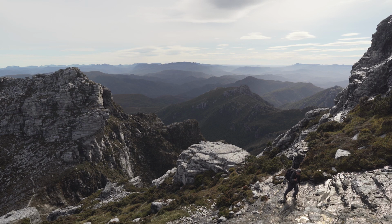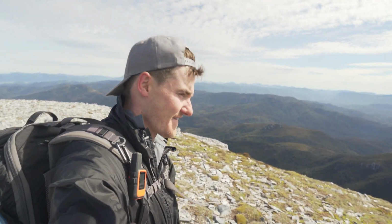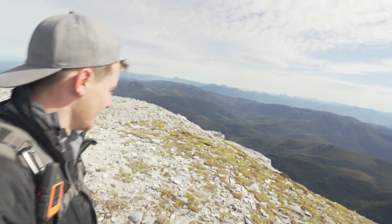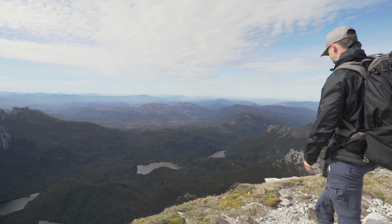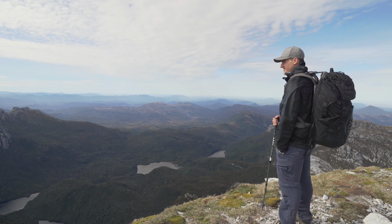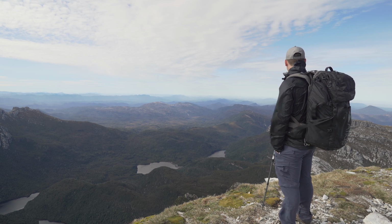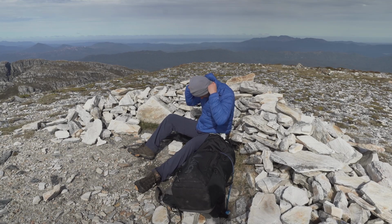I ended up starting the hike around 7 o'clock, and it took me about 2, 2.5 hours to get to the summit. And the views up there were absolutely breathtaking. One thing that you might have picked up in the video though was that it was absolutely freezing up the top there. I was still a little bit warm from the ascent at the start, so that's where I got that shot without all the extra clothing and gloves and beanie on. But after I'd been sitting still for about a minute or two, the cold kicked in so quickly.